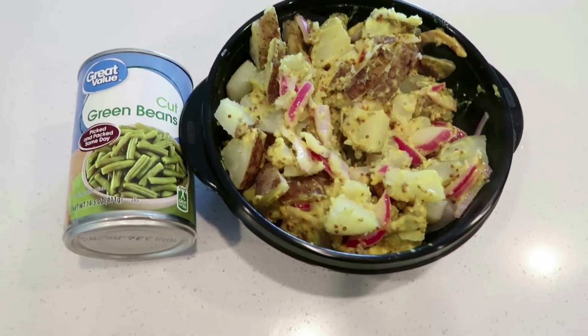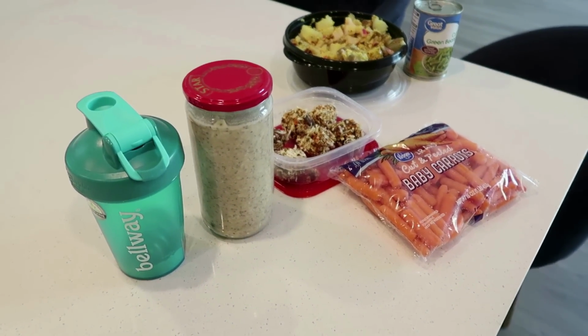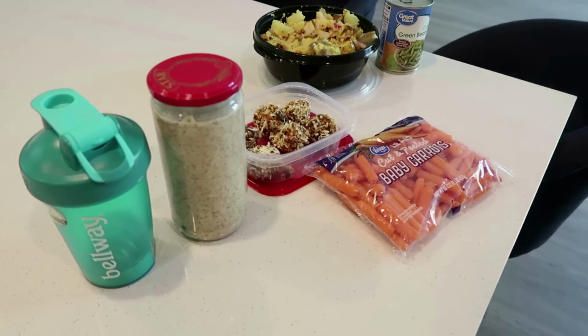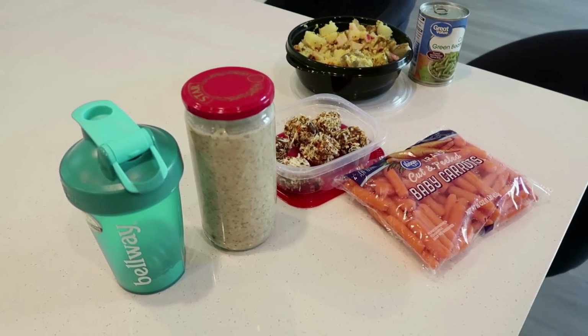Okay, here is what I'm taking with me for lunch. I thought I'd share with you really quickly because tomorrow morning I'll probably forget to show you me putting it in my bag and stuff, since I'll be quickly filming my morning routine.